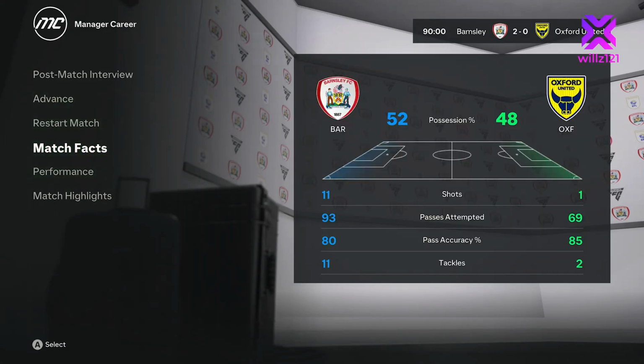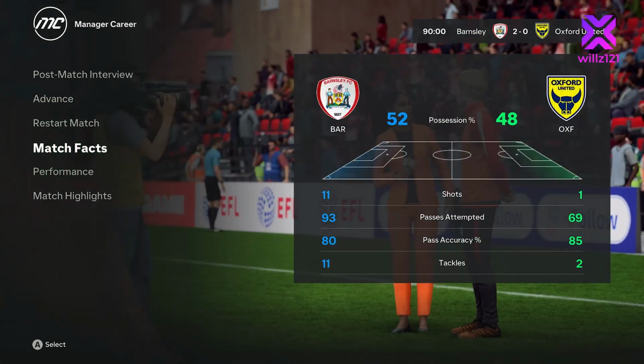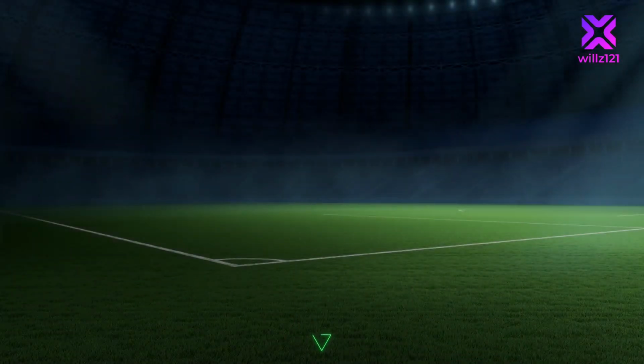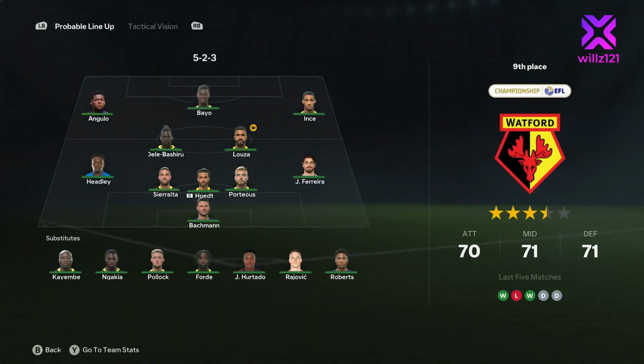52% possession. They had 1 shot. We had 11 and we only scored twice. We need to be better in front of goal if we want this top 6 finish. Let's see if there are any other results. No, nothing came up. So we'll skip to our next game against Watford.